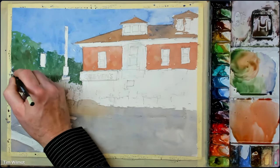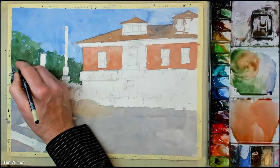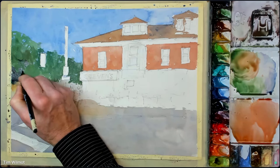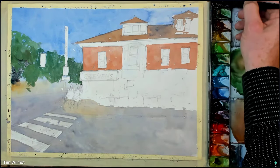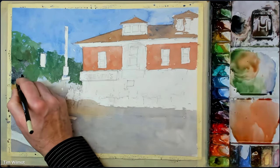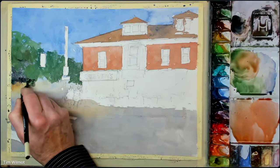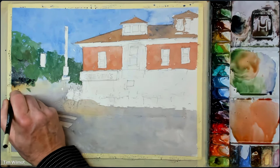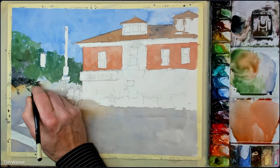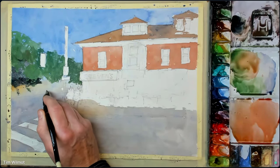And then come up into the canopy and just lightly with my brush create the form of those shadows at the base of the trees. Don't know what's going on over the far side of the street. There's lots of shapes, but generally it looks like there's a sort of a wall or something.